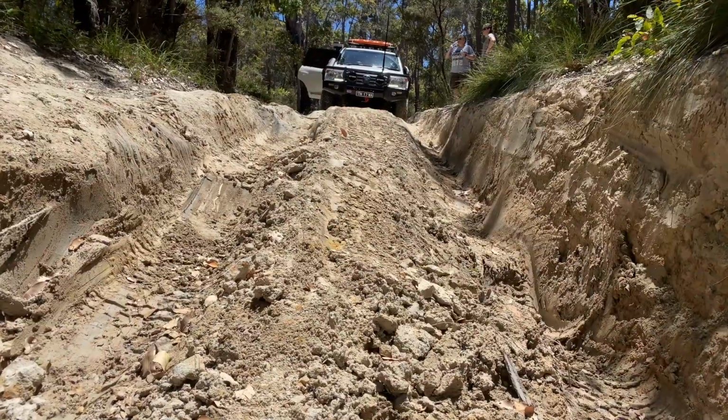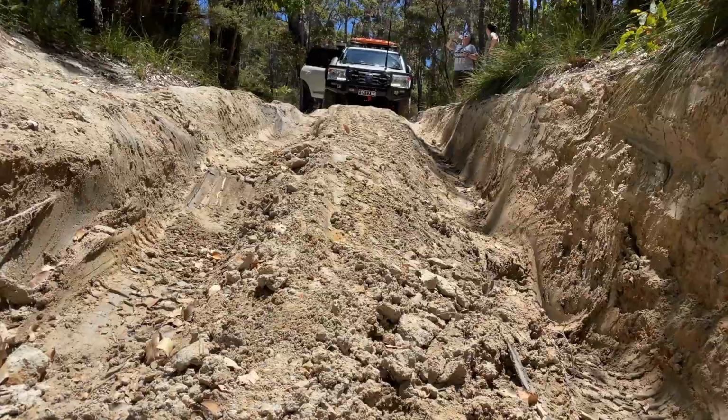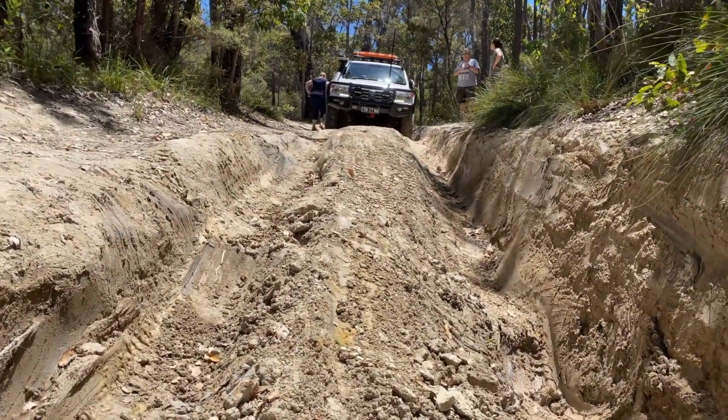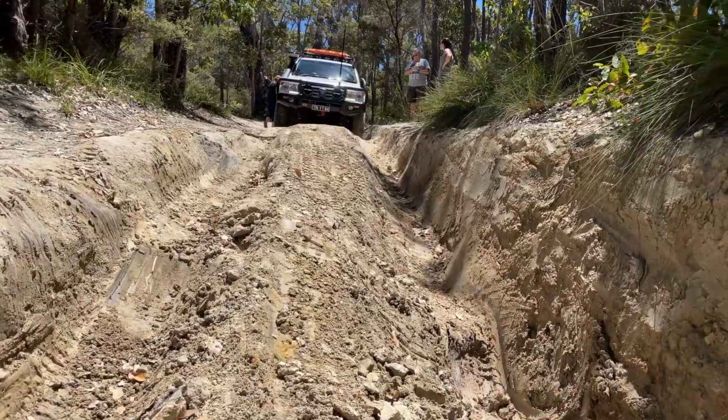So I'm not sure that was the best choice of track to come down. Just got hung up on the diffs there, even with the 34s on there. Just wasn't quite enough there to get up. I wasn't really game enough to give it the berries with this wall being so close.